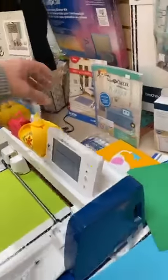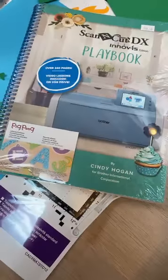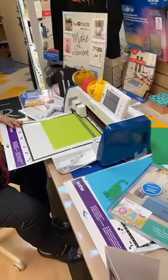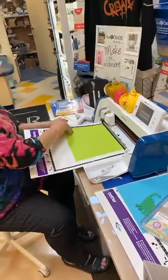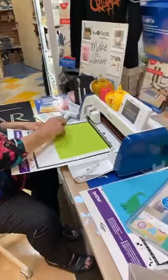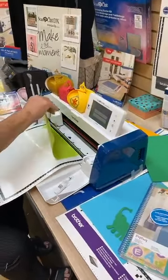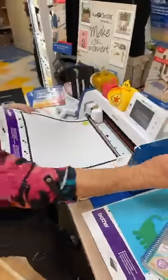And actually, while that's cutting out, behind it, this is something that Brother just came out with for the scan and cut. It's the playbook, which they have for a lot of their machines, and it is filled with, actually, what does it say? 240 pages of lessons. It's got a USB in there with some alphabets. It's really neat. Those playbooks are awesome. It helps you learn the machine, but also gives you ideas of projects to do, which is really cool.